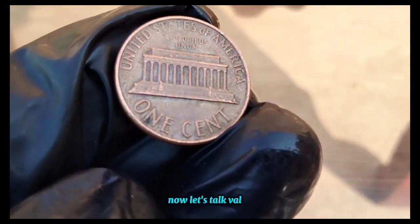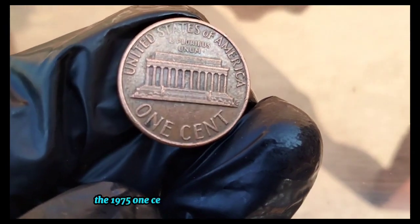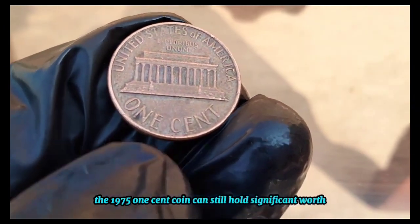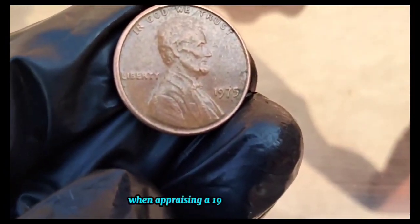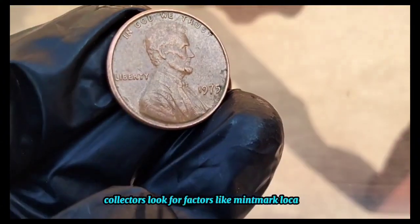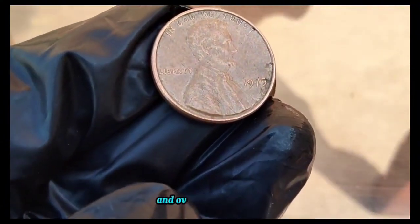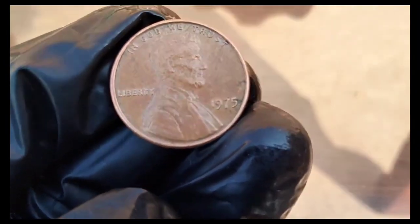Now let's talk value. Despite being one of the most common coins in circulation, the 1975 1-cent coin can still hold significant worth, especially if it's in pristine condition or has certain unique characteristics. When appraising a 1975 1-cent coin, collectors look for factors like mint mark location, any errors in the strike, and overall preservation. Even slight variations can affect its value.